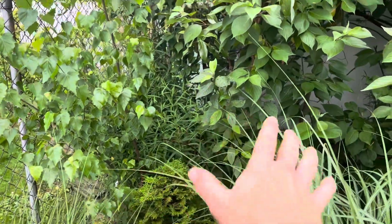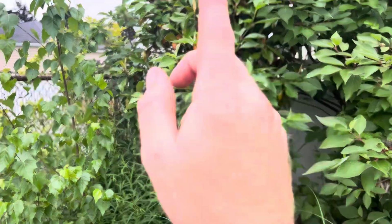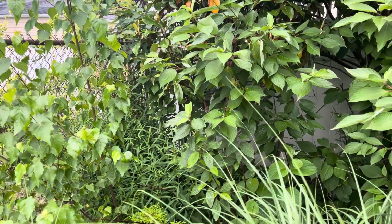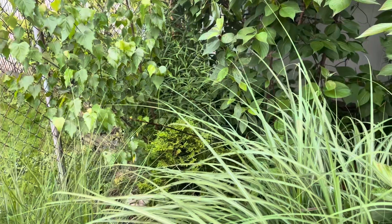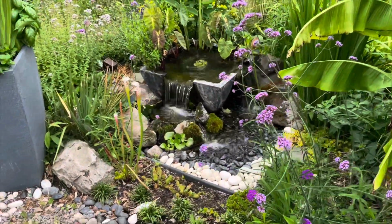because there's not enough roots to support all that leaf mass. This is also planted in a former compost pile where the magnolia is, and that compost pile, I love composting, but it wasn't done right, so it attracted rats, so I had to get rid of the compost bin.